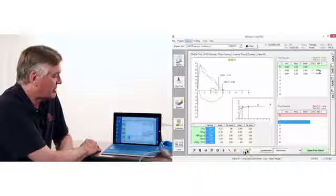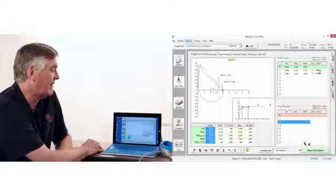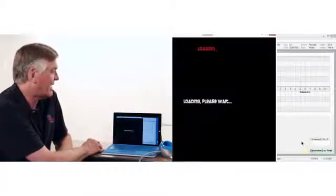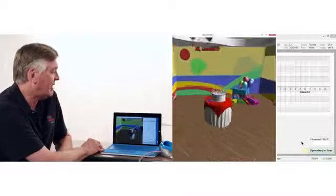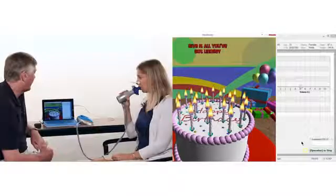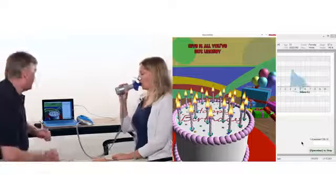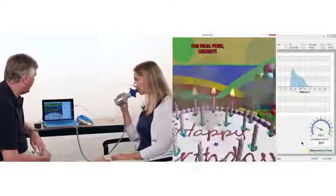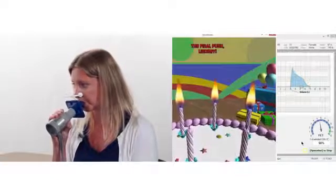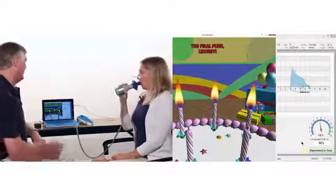Down the bottom, we also have very nice incentive options. By clicking the smiley face, we can engage the incentives. The first incentive that you will see here is a birthday cake. So we can ask the patient to breathe normally and take a deep breath in. Blast it out. Keep going, keep going. And the animation of the birthday cake, this one is set to 105%. Deep breath in, all the way in.